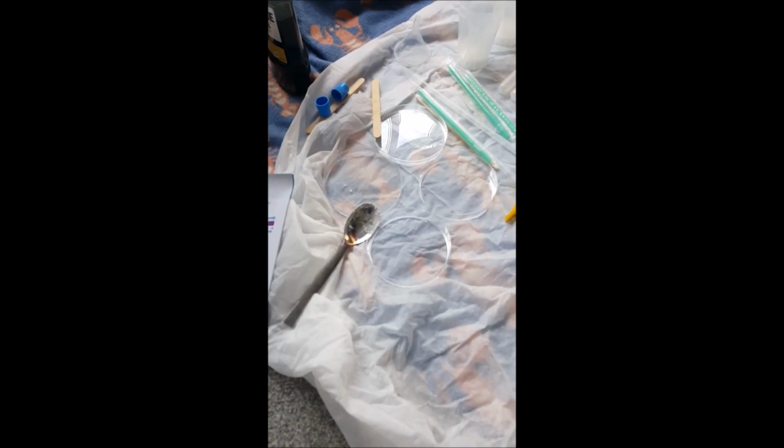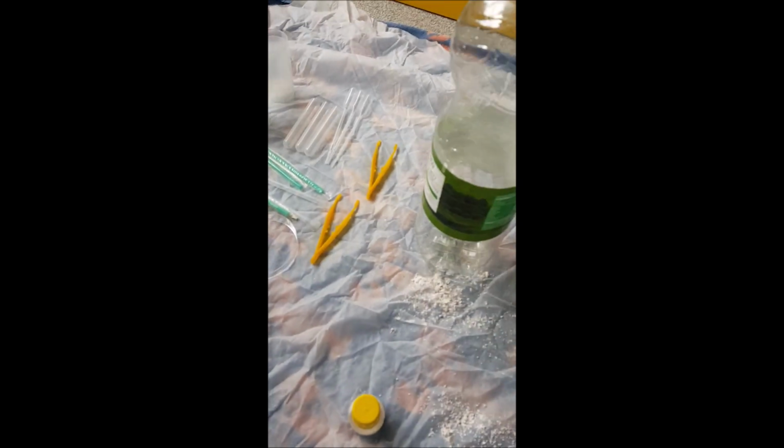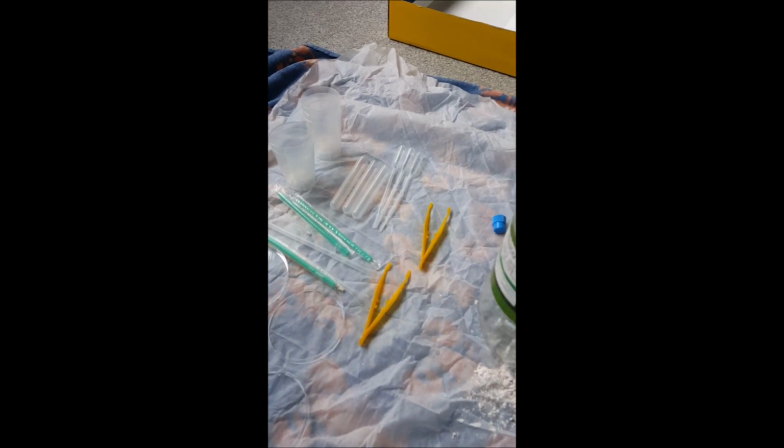Let's go. Hello and welcome back, everyone. So we're doing another bottle-related experiment, and this is probably going to be the last bottle-related experiment we're going to be doing, because these are basically the 2 only empty bottles that I have in my possession. And this one happens to be an empty sparkling water bottle. And what we're going to be doing is we're going to be inflating a balloon with the power of science.